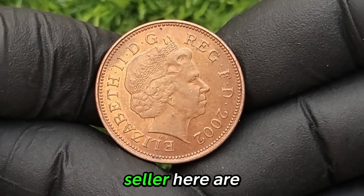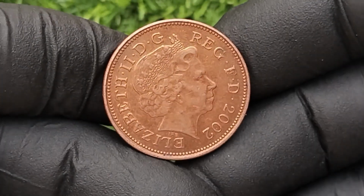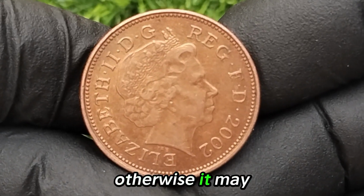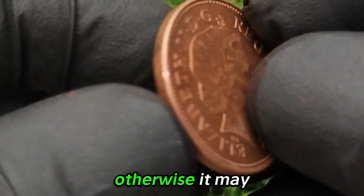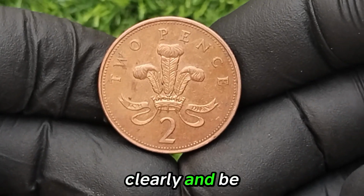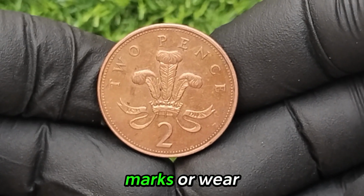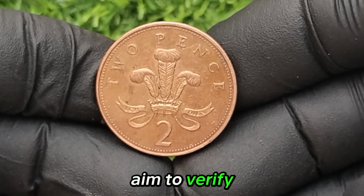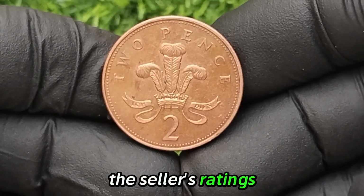If you're a seller, here are a few quick tips. Always clean your coins only if you are a professional, otherwise it may decrease the value. Use high-resolution photos, highlight the condition clearly, and be honest about any marks or wear. As a buyer or collector, aim to verify authenticity and check the seller's ratings.